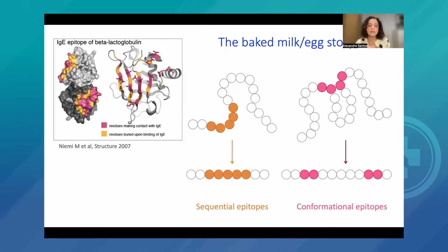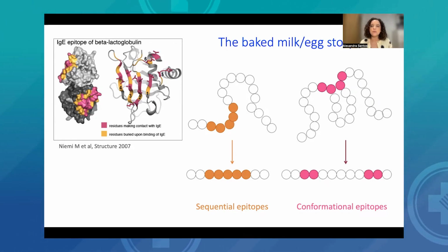Now, another area where individual allergens can be more informative than the extracts is to identify children that are able to tolerate baked milk or baked egg whilst being allergic to milk and egg. The reason for this is that there are some proteins within milk and within egg that are more susceptible to degradation by temperature, so they're more thermolabile. And therefore, they can be broken down when the food is baked, when it's extensively heated for at least 20 minutes at at least 180 degrees Celsius.